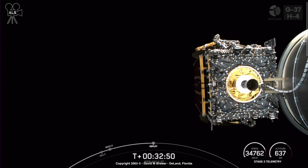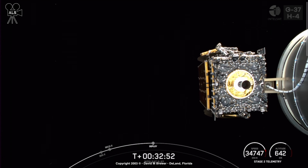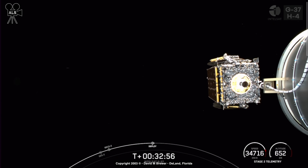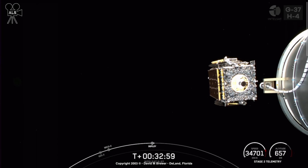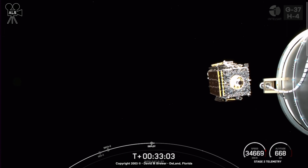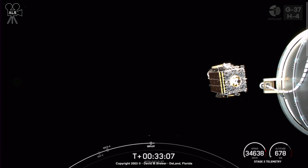Galaxy 37 spacecraft separation confirmed. There we go, folks. With that confirmation of successful payload deployment, that will end our coverage of the Intelsat Galaxy 37 mission. All of us here at SpaceX want to give a big thank you to our customer Intelsat for entrusting us with today's mission.